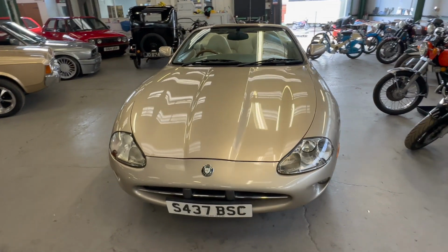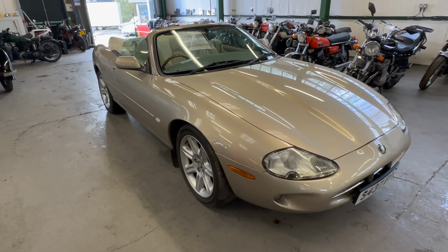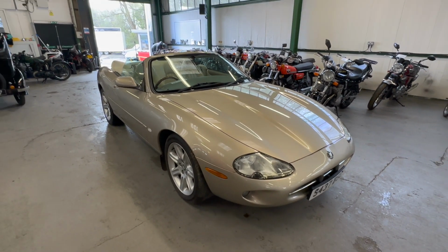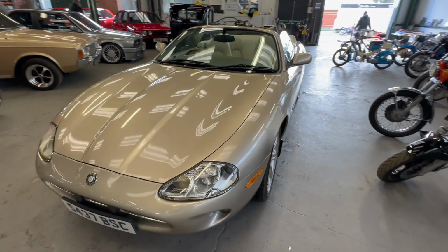1998 Jaguar XK8 Convertible. It's a 4-litre petrol, this one, showing 78,480 miles. So good mileage, just over 78,000 miles, so that's good mileage. It's gold, convertible, black roof, cream interior.